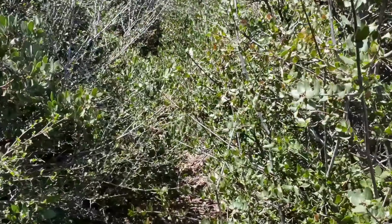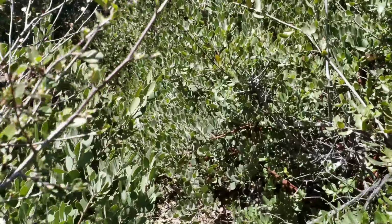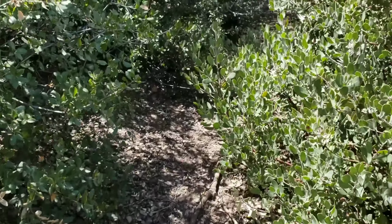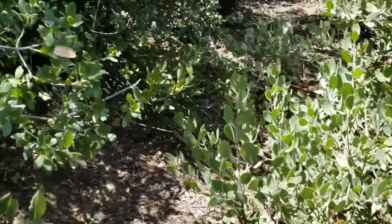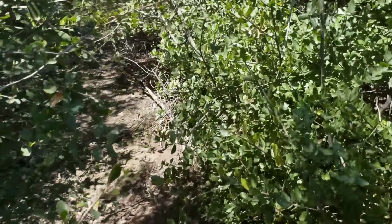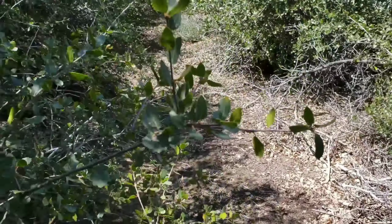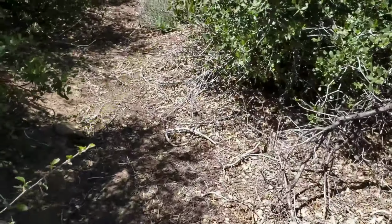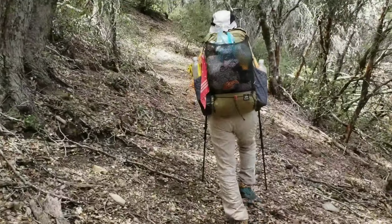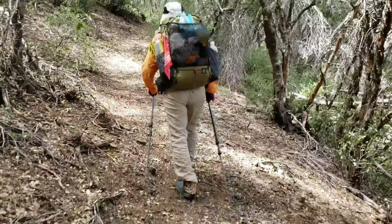Once upon a time, this was a trail. Now, it's more like an easy bushwhack. My legs are getting all scratched up. It's too hot to wear anything but shorts. Oh, a bit of open trail. How refreshing. With a bit of luck, we might be past the worst of it.